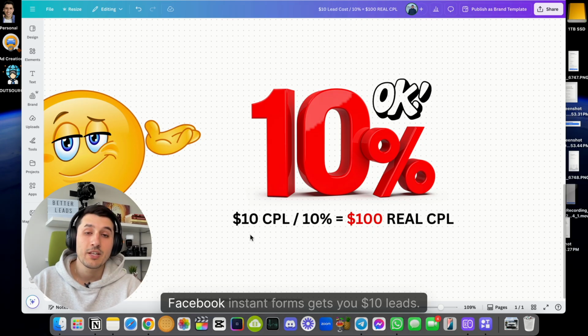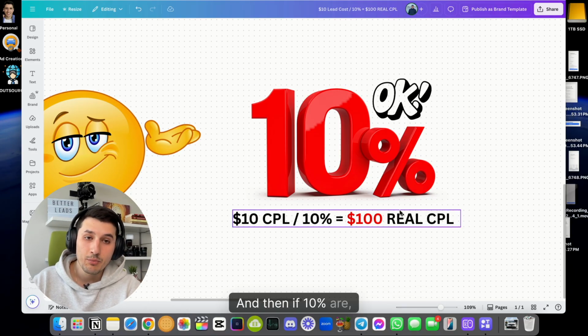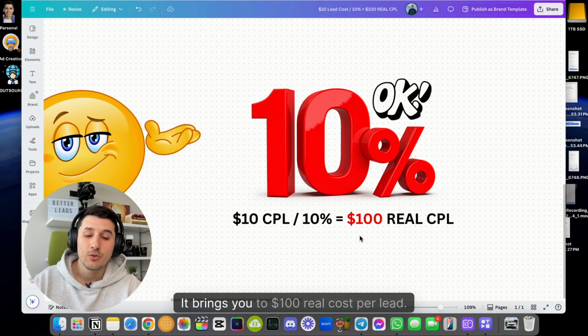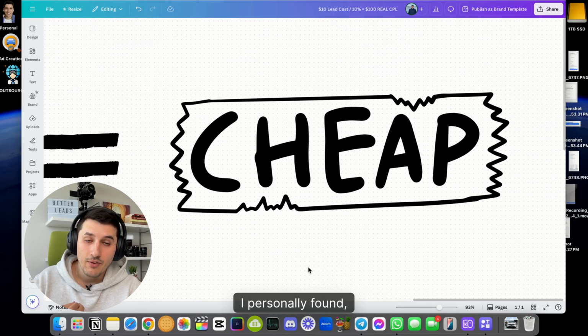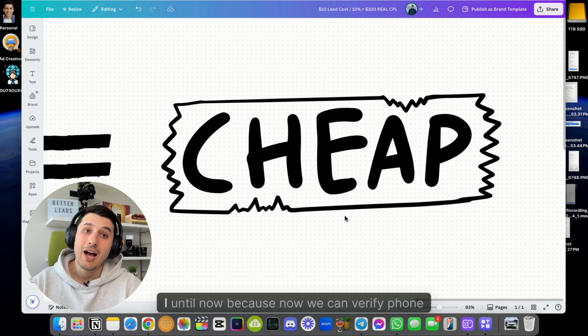Like for example, Facebook Instant Forms gets you $10 leads. And then if only 10% are okay, then it brings you to $100 real cost per lead. So very, very expensive. And even though you might think they're cheap, I personally found it is not true. And I have stopped using them for a long time until now.